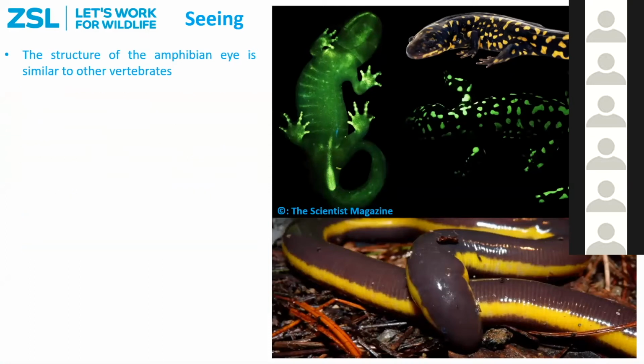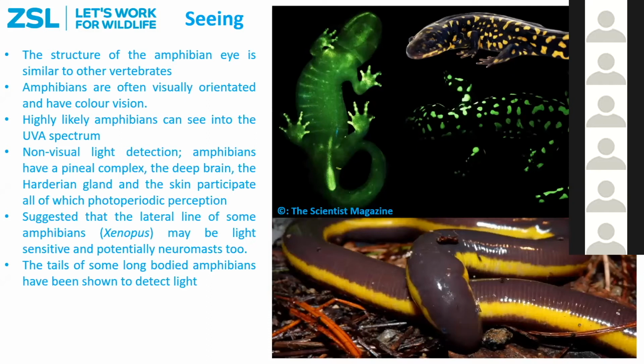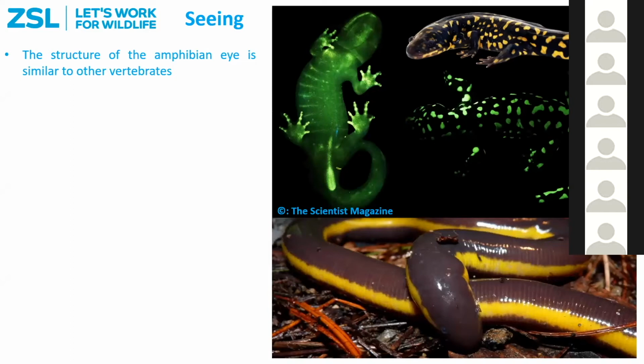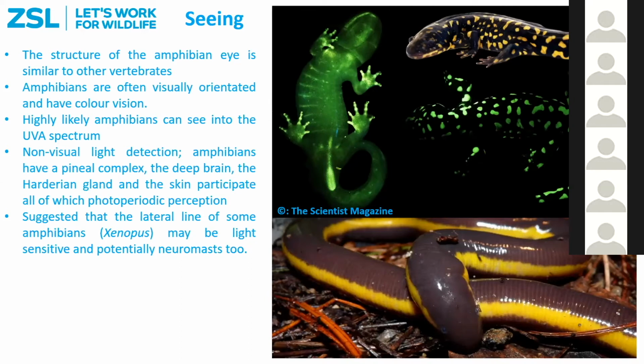There are also mechanisms for non-visual light detection in amphibians. They have a pineal complex. They also have a Harderian gland in the eye, and there may be photoreceptors in the skin, which can detect light. For example, there have been studies on Ichthyophis caecilians where they illuminated the tail of the caecilian for a few seconds, and that resulted in the caecilian moving away under laboratory conditions. And there is growing evidence that some large species of salamanders also have these photoreceptive cells or structures in their tails, which is obviously of importance when we think about refugia for animals in captivity. It's also suggested that the lateral line systems of some amphibians may be light sensitive, and potentially the neuromasts too.